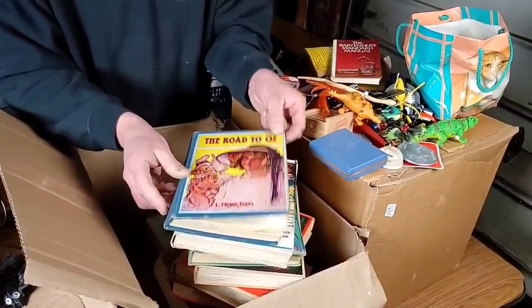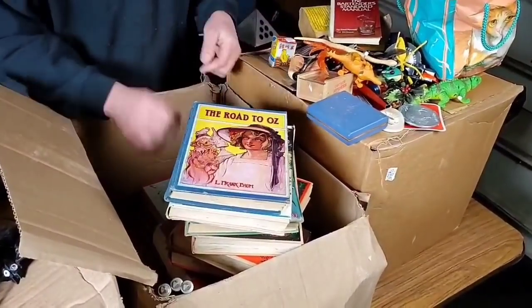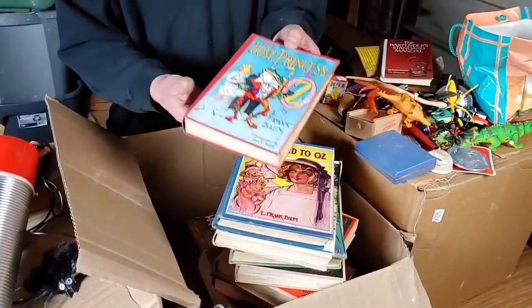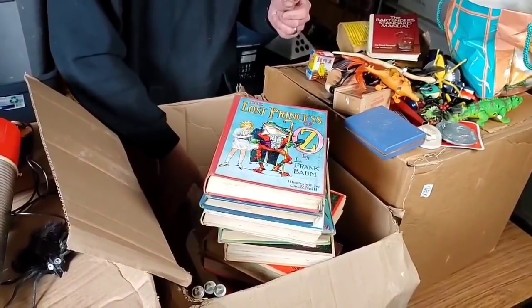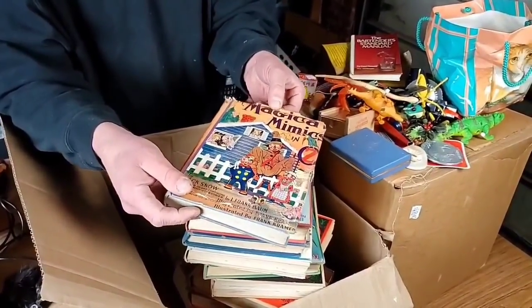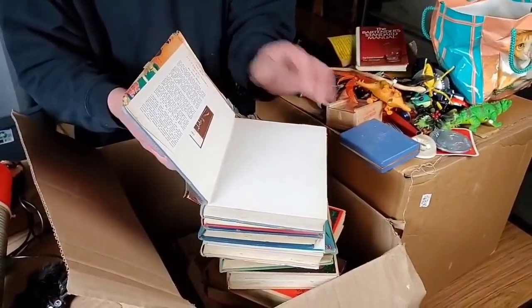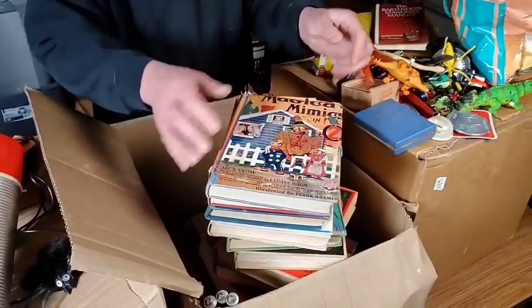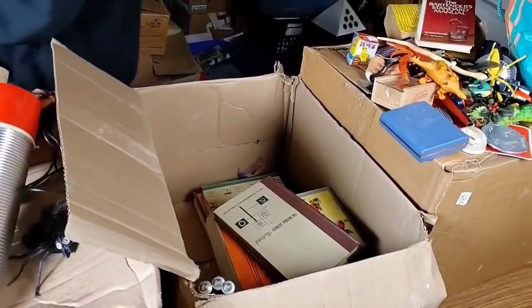Oh, look at this. Road dogs. They're not in the best of condition, no. But how about the Lost Prince? Or Princess Lost. Oh, my gosh, look at this one. This one is so cool looking, Tim. Magic, Mimic, and Oz. Oh, wow. Dust jacket. Still haven't gotten the wizard, though. The Wonderful Wizard. There's got to be a wizard in here.